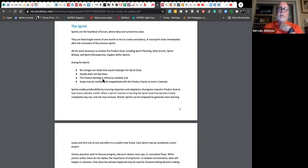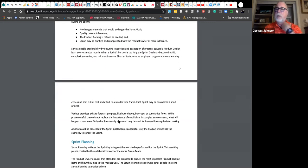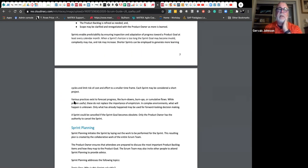Quality doesn't decrease. It's refined. Scope is defined. Negotiation is similar. Most of this is similar. They don't get into a lot of details. In the first Scrum Guide, they talked about measurements and burn down and all that stuff. They don't talk about that at all. They're more generic here, like the horizon is not too long to become invalid. I have not noticed anywhere, unless I missed it, that sprint length should not be over 4 weeks. I haven't seen that. So notice here, various practices like burn downs, burn ups, and cumulative flow. See this? Cumulative flow. Okay, that's from Lean.